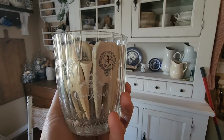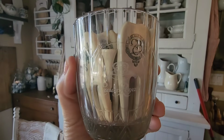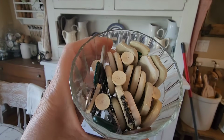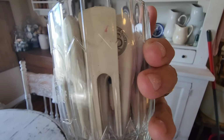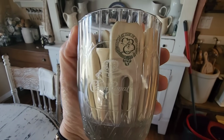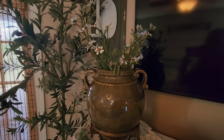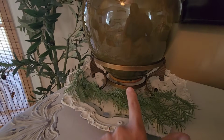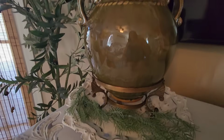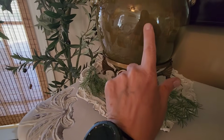And I know the lighting is poor here, but this is a Crown Royal made in Italy. So Italian glass, Crown Royal glass, like a rocks glass. And then these are all vintage divot repair tools. There's a whole bunch of them in there. I just filled it full, and I'm going to put it in his little cabinet. And then the last thing, obviously I didn't plan on losing that footage, but I got this beautiful brass holder. It didn't come with this, but it looks fantastic. And I got this beautiful vase, just so stunning. This was $3 and this was $5.